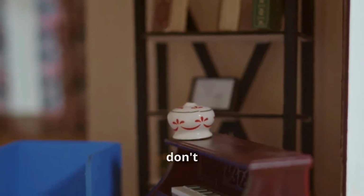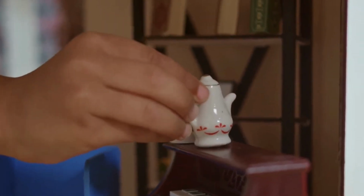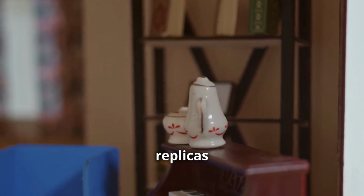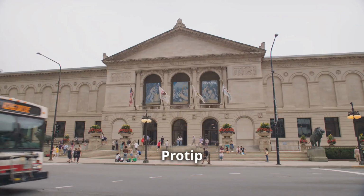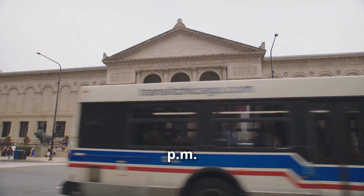history. And don't miss the Thorne miniature rooms. Tiny, intricately detailed replicas of historic interiors. They're like dollhouses for grown-ups. Pro tip: visit on Thursdays after 5 p.m. for free admission.